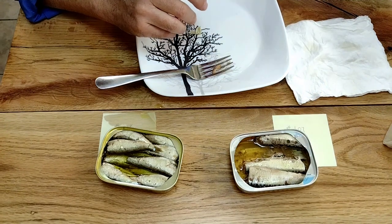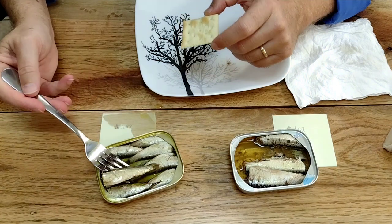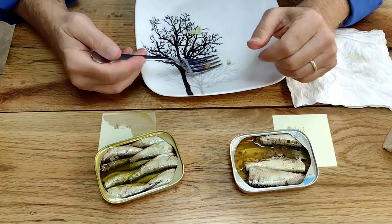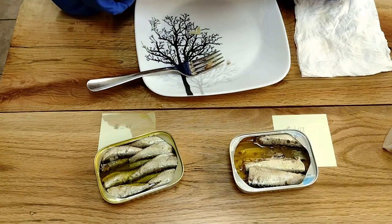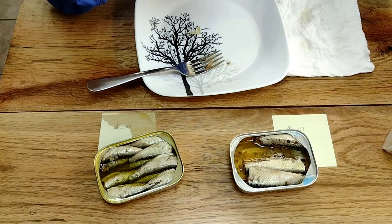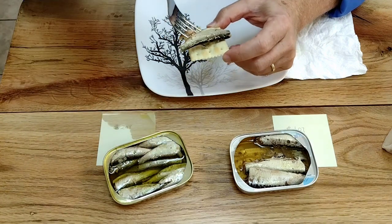Okay, pretty good. Very edible. I mean, nothing wrong with it at all. The King Oscar is definitely less fishy, and the presentation is a little bit better, I think. But again, both of them are very good.